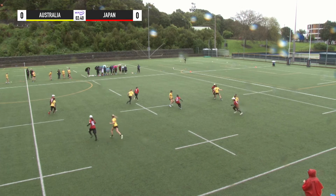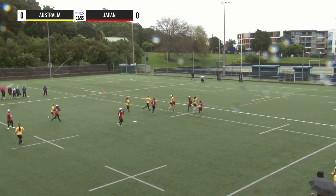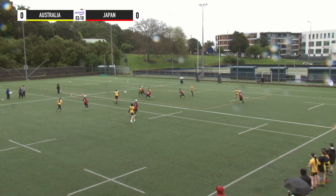Working quickly to recenter the disc. Miura finds Kawaguchi, but not able to keep hands. It goes back to Australia. Inside the red zone now. Lee acting as the traffic director. A great wide cut from number 99 for Australia, Wongrachu.